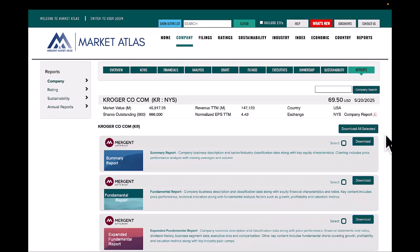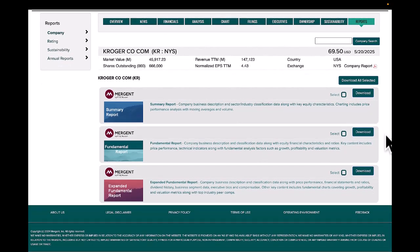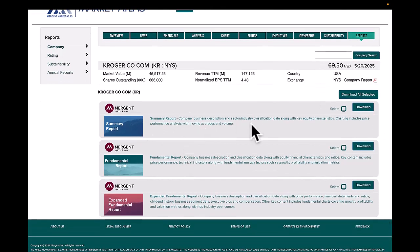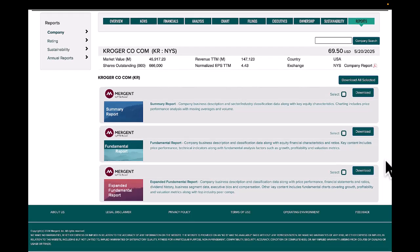The last tab are reports. These are overall reports that you can download about Mergent. Some of these you will see as you click through. You can also look at a summary report. So this is going to give you some of that basic description, industry classification, along with some of the key characteristics, key financials. Fundamentals is going to look at the equity financial characteristics and ratios. This is where you're going to find some of that analysis about their financials.